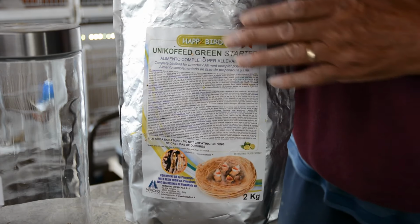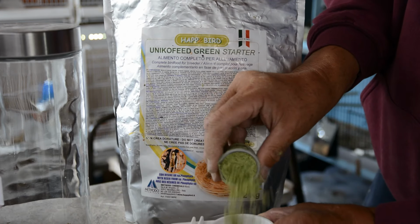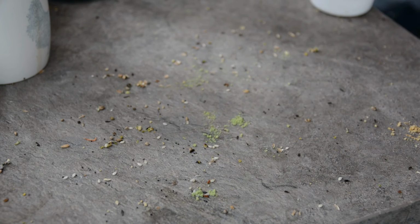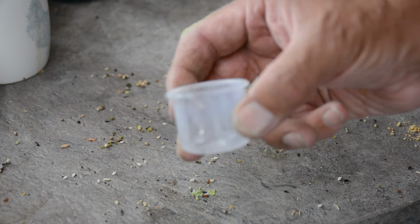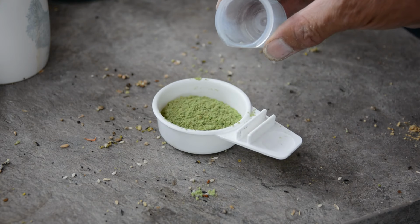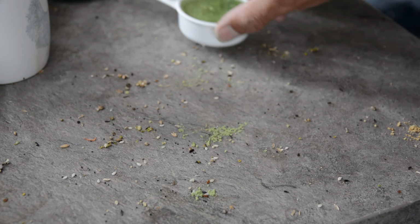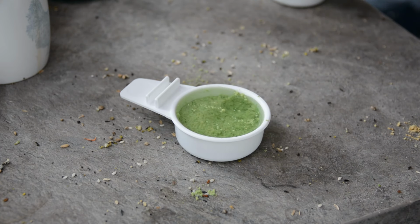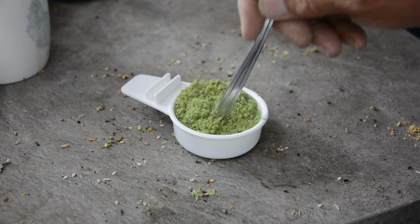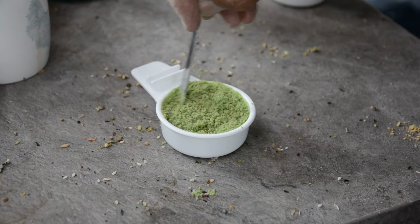And this again, it's very similar. It's a very fine powder when it comes out of the bag. So what I do now is put in the same amount of water that I put in of the green starter. I put water in on top of that. And what you see is that when you put the water in, it doesn't actually mix. It doesn't actually sit in and start going into the Unico. So what I do then is just break up the surface, give it a bit of a stir around, just so that you can get it mixed in as much as you can.